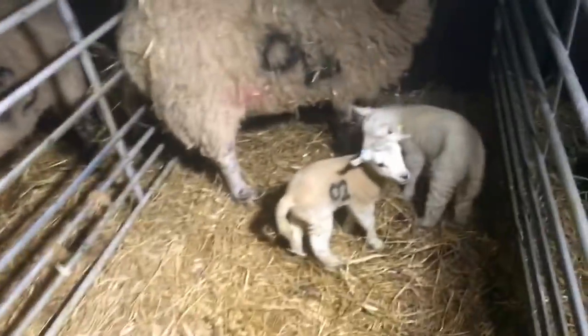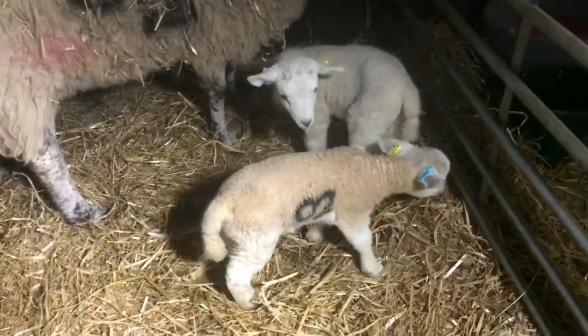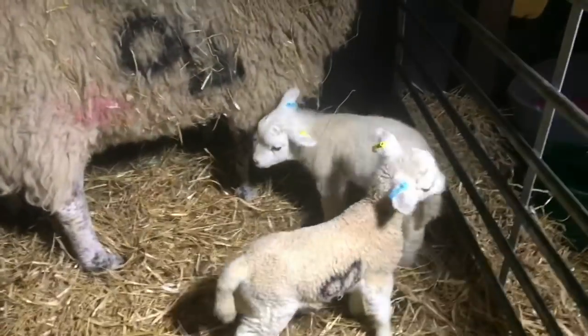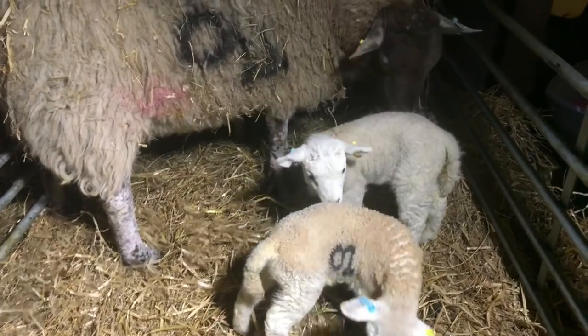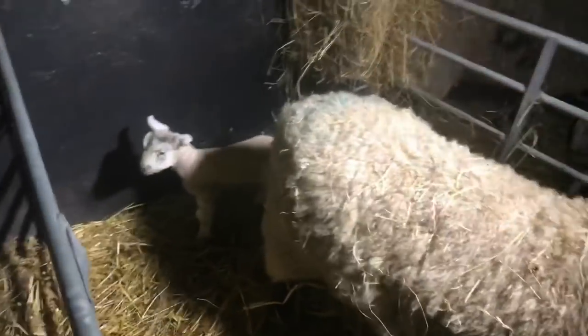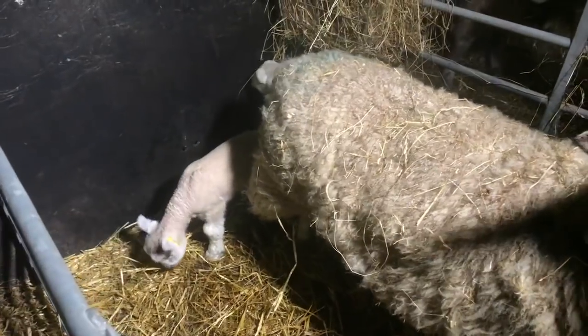Now, the first lamb triplets of the season were born in here. Hello, beautifuls. And again, we're looking at the faces of these beautiful triplets and we're very confident that the dad is our Texel. Gorgeous looking things. Really nice ones, these. They're good friendly ones as well. And then we had some twins. So it's all been kicking off, guys. Some twins here.